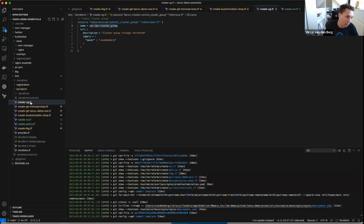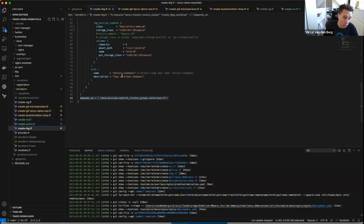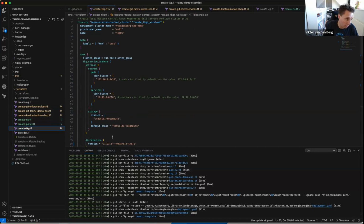And then we're going to create a cluster group. For example, we can create a policy, a security policy. We can create a Kubernetes cluster. That's a bit longer configuration. So here I'm defining how many control nodes you need, how many worker nodes you need, etc. We're adding some Git repositories, and we're doing some customization.